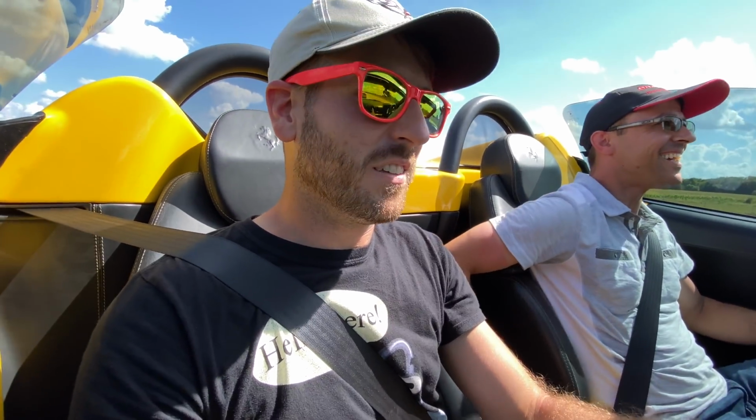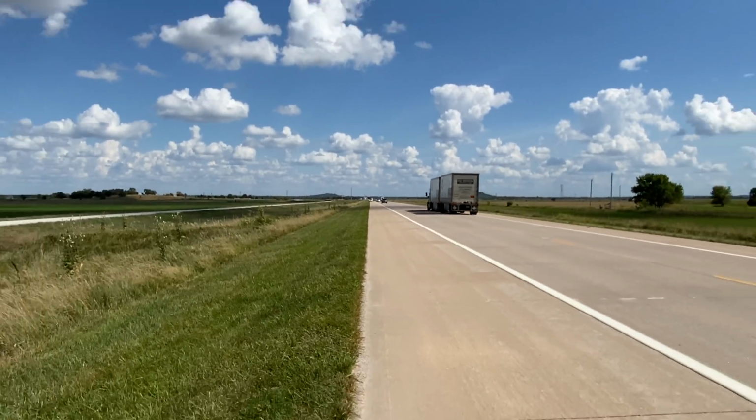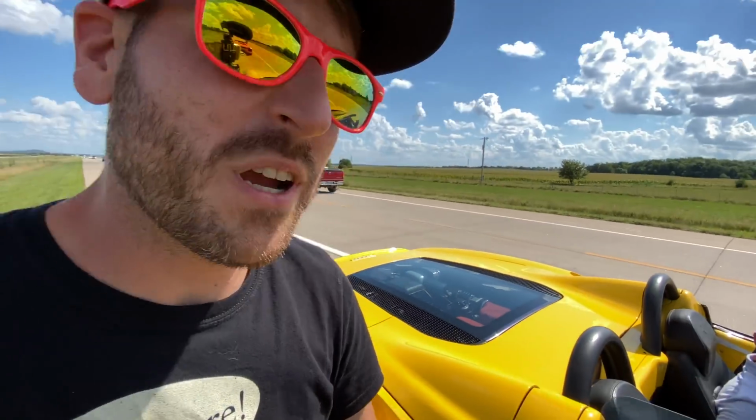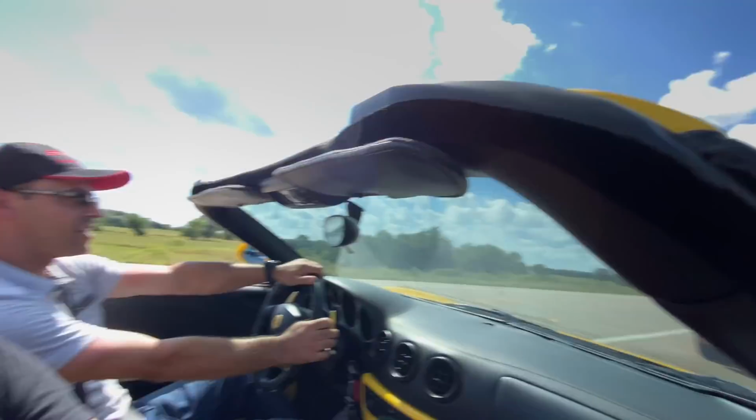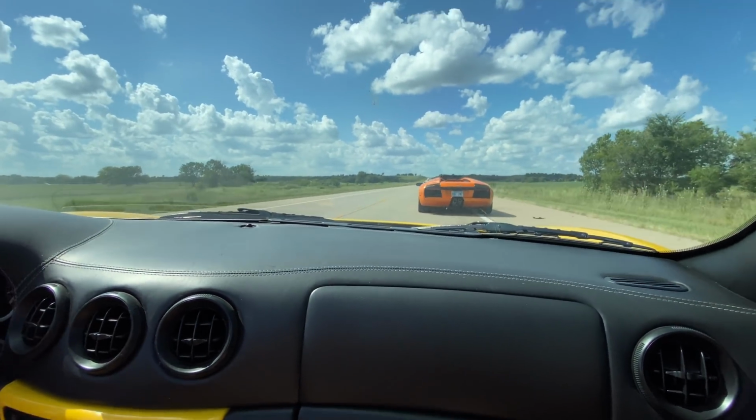Bob just kept going. Where's Bob? He's gone. He waved and he went by. Let's get out and see what we can see. Well, they're pulled over way down there, but I guess we've determined it's not our problem. So I guess onward we go.